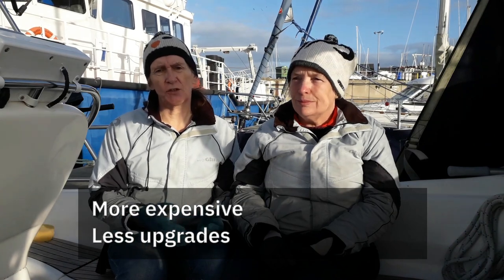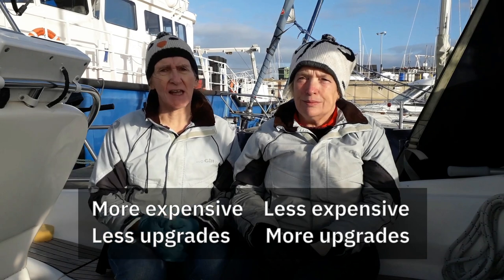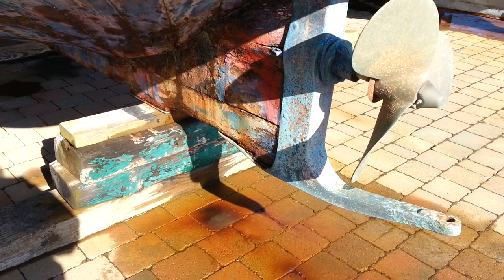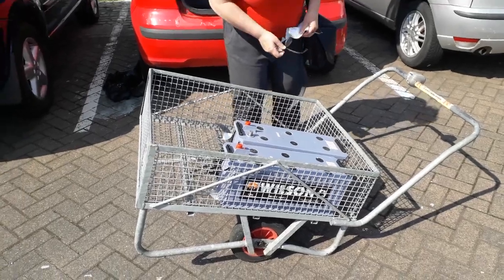Yeah. And I had this belief at the time that you could either spend more money on an expensive boat and do fewer upgrades, or you could spend less money on a cheaper boat and do more upgrades. And I believed at the time that the cost would work out probably about pretty much the same. Yeah, because whatever money you spend less on the whole, you then have more stuff to do to upgrade it, don't you, really?